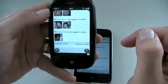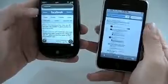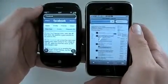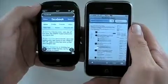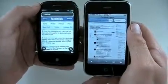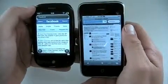So again, that's something I expect will change in the future, but for now I can go full site on the iPhone, the Pre not letting me do it, at least directly via the link. You might be able to trick it via URLs, but I'm not going to do it that way right now, because I want to show you what it's like just to pick the phone up and use it without being a super phone nerd necessarily. So there you go, a little bit on the web browser.